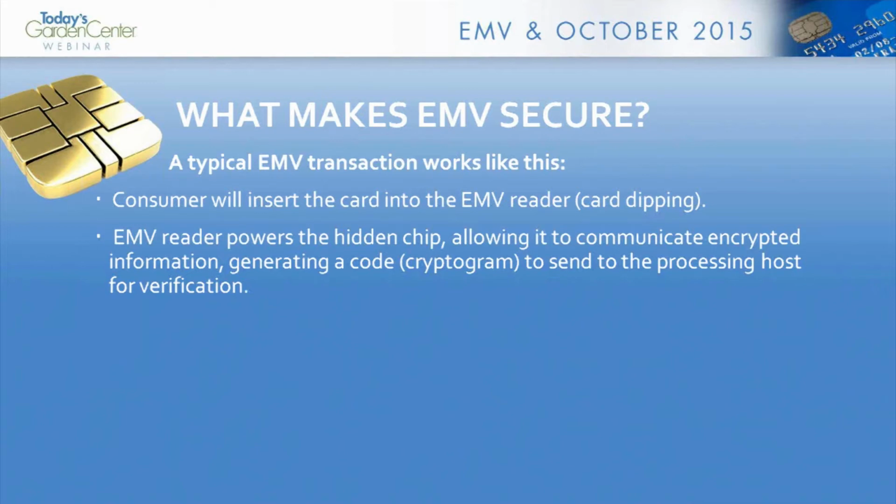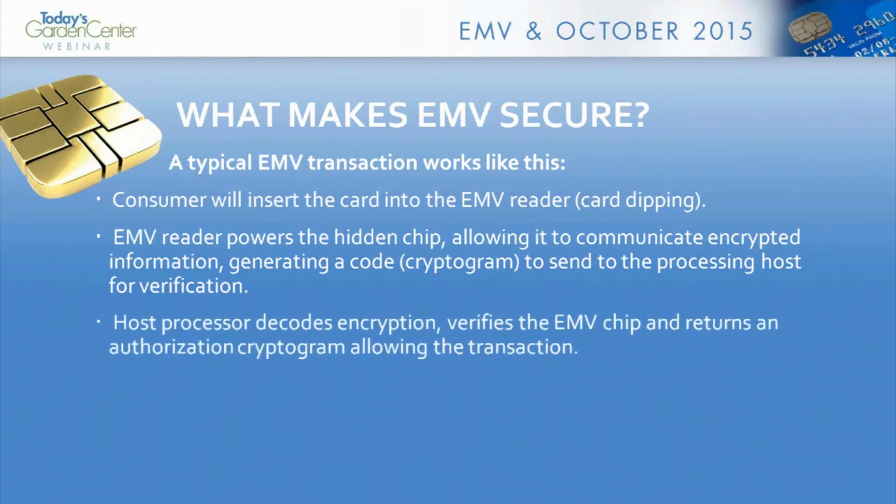The EMV reader is actually powered by that hidden chip, and it allows it to communicate an encrypted code, called a cryptogram, and it sends that cryptogram to the processing host for verification. Your processing host decrypts that information, verifies the EMV chip, and then returns an authorization cryptogram allowing the transaction. And that's what's actually going back and forth, these cryptograms, which is completely different than your credit card numbers flying all over the place.